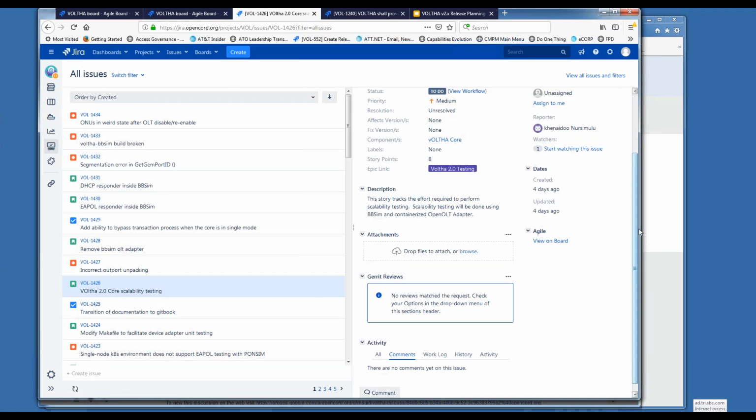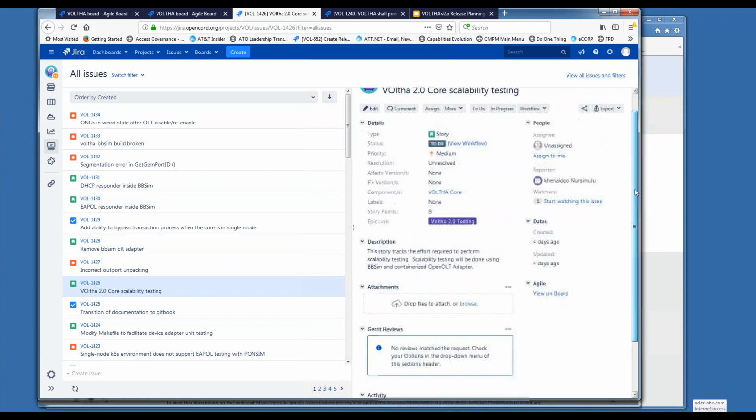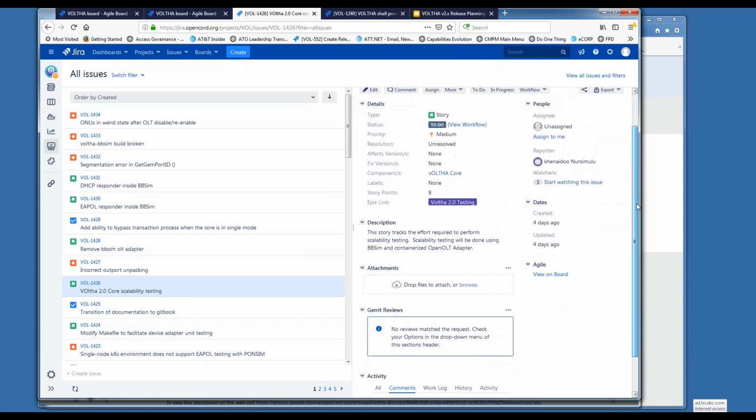All right, next one that we have is VOLTHA 2.0 core scalability testing. That was added in as one of the 2.0 stories and for tracking, and this is noting here also that scalability testing will be utilizing BBSim and the containerized OpenOLT adapter. Any comments or questions from the group?